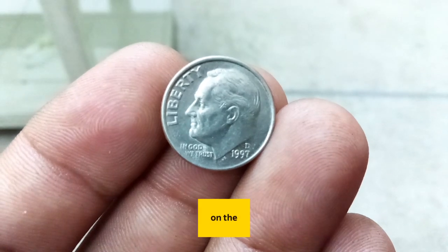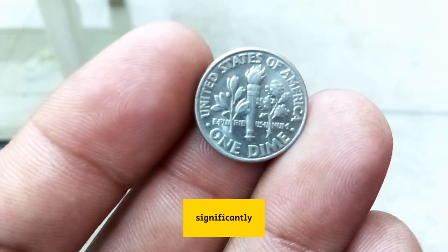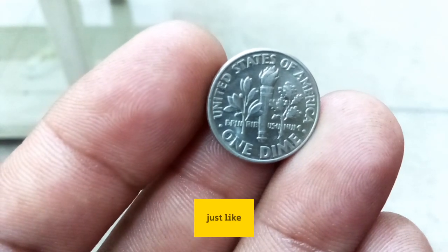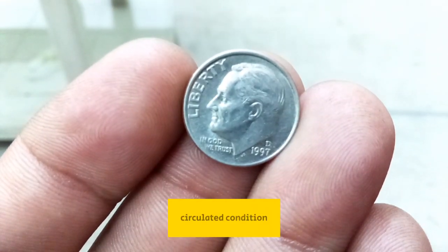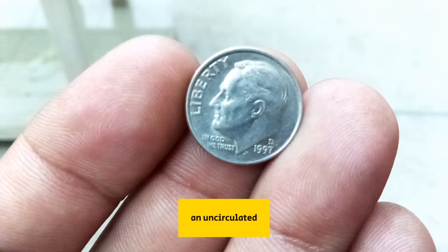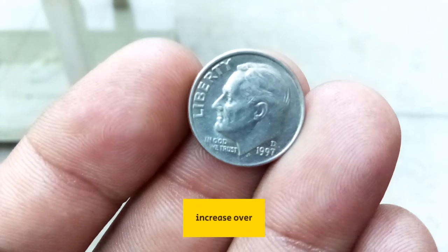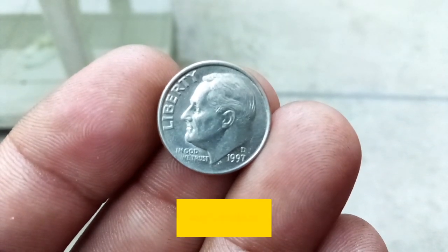However, depending on the coin's condition and whether it has any special markings, its value can change significantly. Coins in good condition, or what we call circulated condition, are typically worth around 10 cents, just like any other dime. But if you have one that's in near perfect or uncirculated condition, its value might be a bit higher. Let's talk about that. An uncirculated 1997 dime can fetch anywhere from 15 to 25 cents at most.